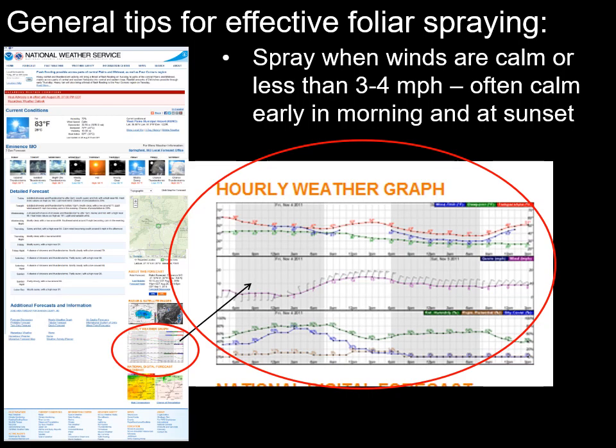Choose your weather conditions carefully. Spray when winds are calm and when temperatures are not excessive. Early mornings and evenings are often good. The hourly graph available on the National Weather Service forecast page is really helpful to me.